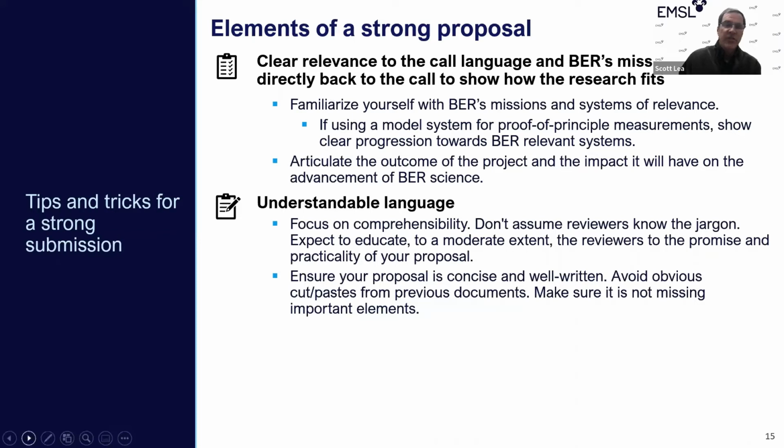If you're using a model system, it'd be really useful if it were BER relevant. However, it doesn't necessarily have to be. It doesn't sort of disqualify you. But if you have to use something like a health-related model system, you can demonstrate why you need to have that, but then you have to show a progression of how you're going to get to the BER relevant systems and specifically what BER relevant systems you're going to be after.